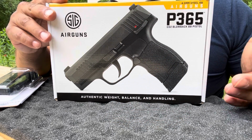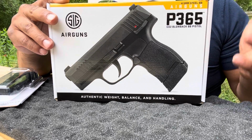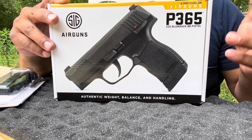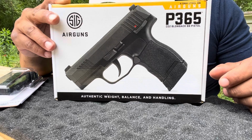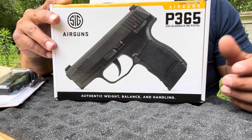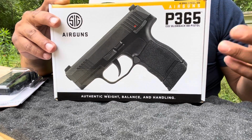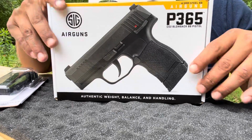So guys, I have here the P365 from Sig. It comes with a 20 round magazine. It is a CO2 blowback semi-auto, 4.5 millimeter, 3-inch barrel length, an overall of 5.8 inches and less than a pound. That's pretty good. That's 300 feet per second. I've never done an unboxing review, so I'm going to go ahead and do an unboxing as well.